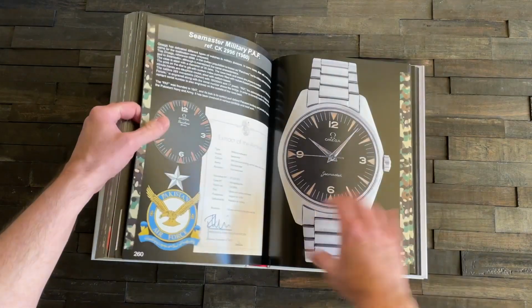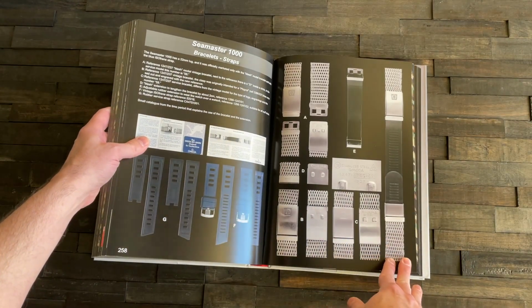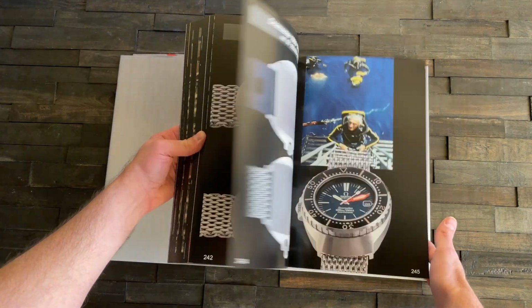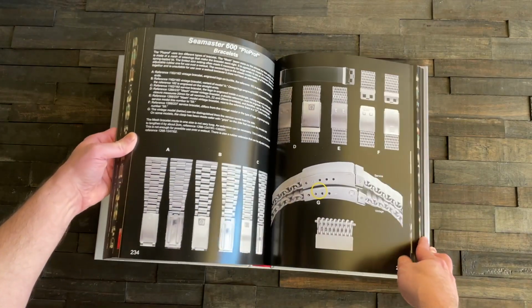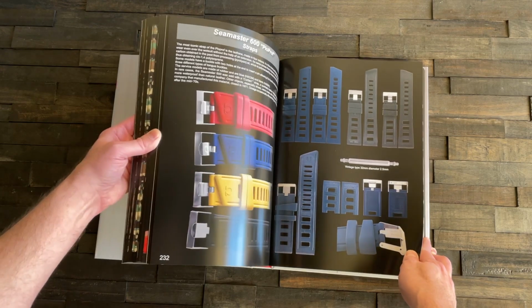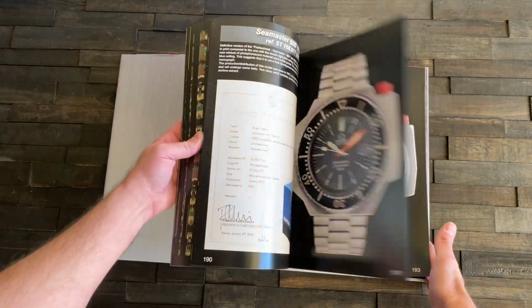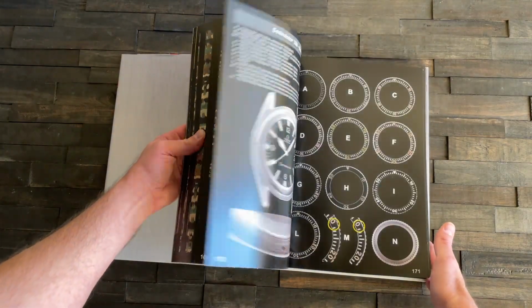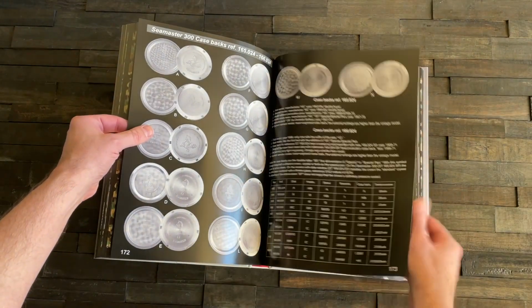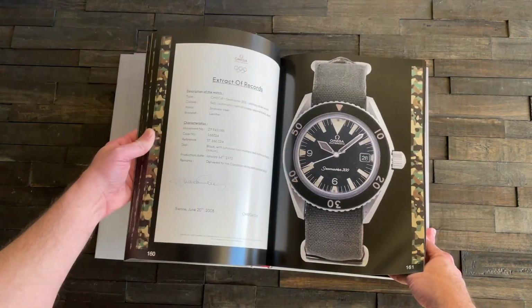Ooh, what we got there? Oh, there we go. All of the mesh bracelets. Amazing. The Seamaster 1000 straps. I like a balance of photos and details. Oh, Ploprof style isoframes, beautiful. Anyways, I like a mix, and this is a great mix of details, references, and super big pictures. Oh, wait, that's a good part. Hold on, Seamaster 300. All the bezel variants, case back variants, absolute necessity. If you're going after a Watchco or of that ilk, the OG.